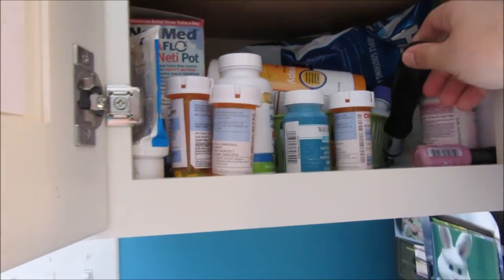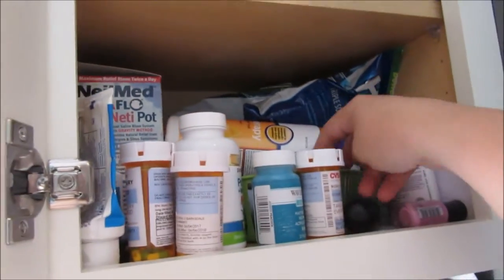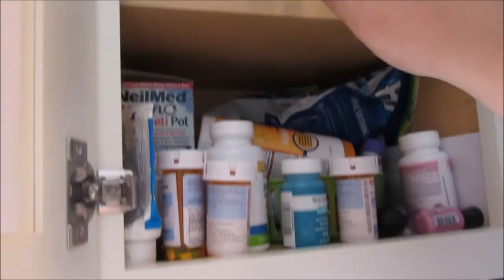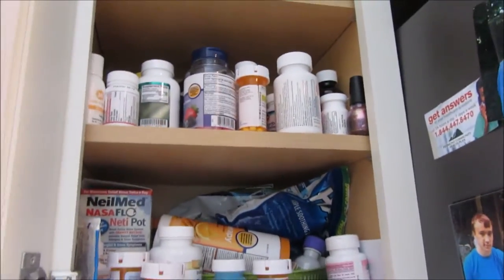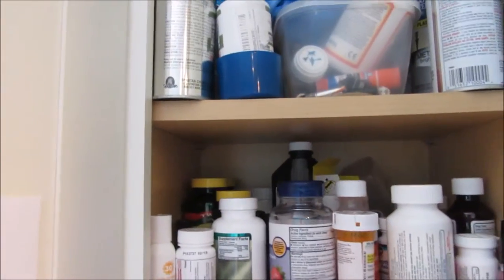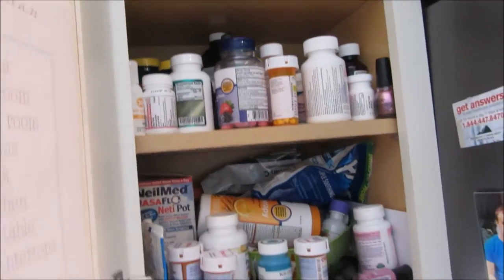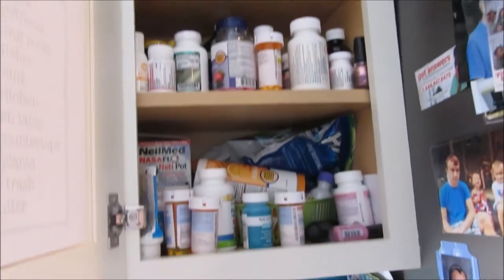I even have a screwdriver. I have nail polish everywhere because Hannah finds it and then has it. I do have one little medicine basket right here, and some of these prescriptions are old that we either didn't finish and just didn't throw away, or there's some vitamins back there. Oh look, there's the peroxide. Dang it, I've been looking for that. Okay, so let's get started and take everything out.